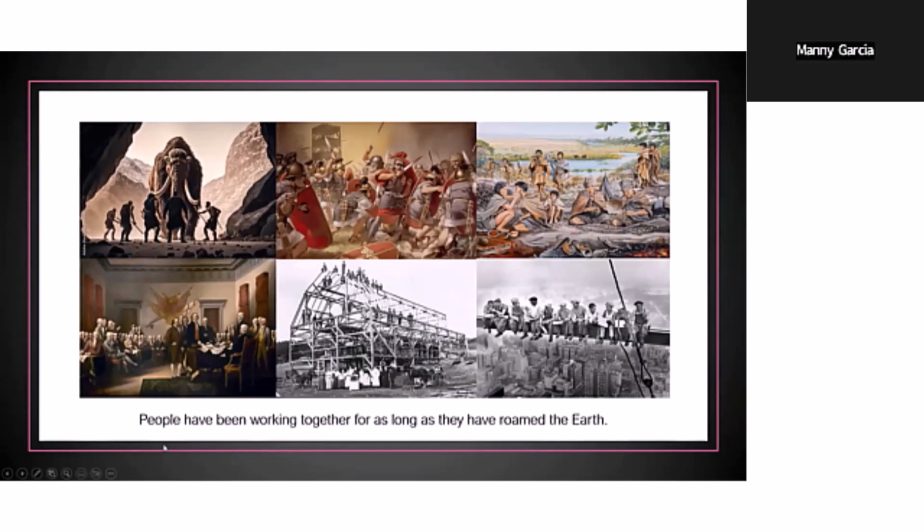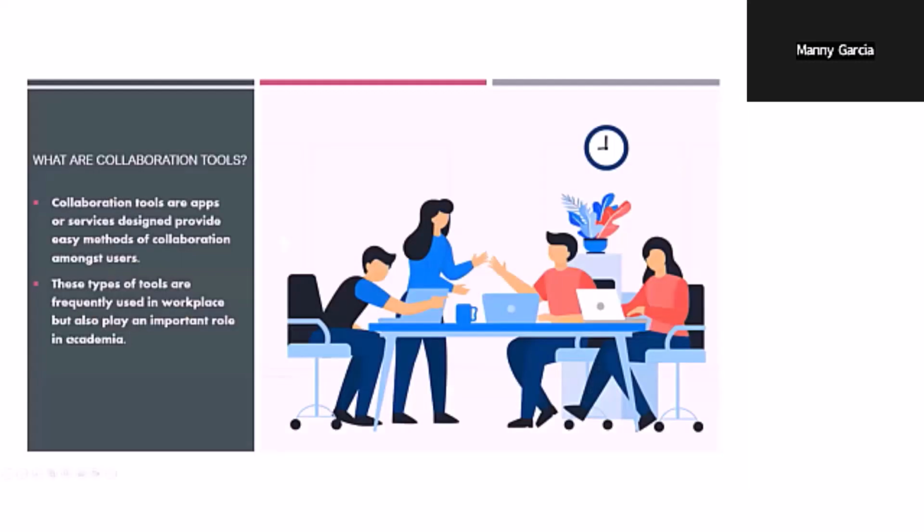So what is the main idea here? People have been working together for as long as they have roamed the earth. People find it useful to put their skills together and find some common ground towards successful completion of a project. So we know what collaboration is. We know that people have been doing it for a long time.